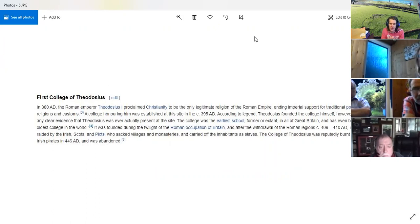The college was the earliest school, former or extant, in the whole of Great Britain. Now, that's quite a statement. But then again, it tells you of the importance of Llantwit Major in this period, and it has even been called the oldest college in the world. Okay. That's good. It was founded during the twilight of the Roman occupation of Britain, tick. There was no withdrawal of the Roman legions, and we'll talk about that as well.